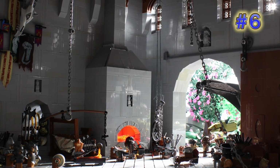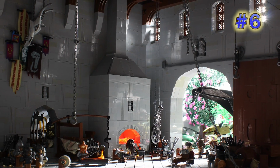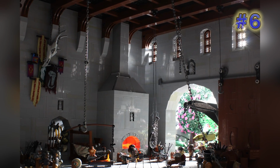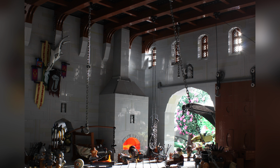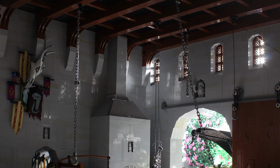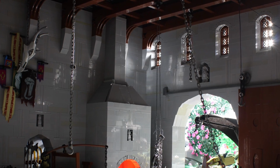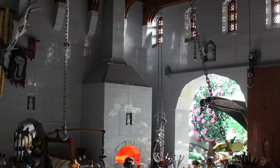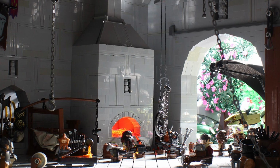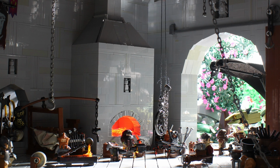Number 6 on the lineup, if you're keeping track of the numbers, these are not presented in any order of best to worst, but number 6 is from Henjin Quilonis, and it is titled The Apprentice. I love the super high roof for this scene. It really does add a huge level of realism to this particular blacksmith scene. It lets you really appreciate how massive the forge is in the center of the shot, and there are some wonderful details to pay attention to.